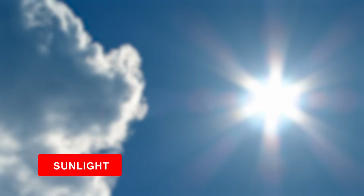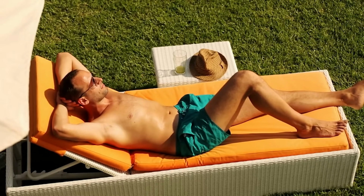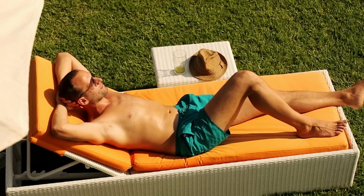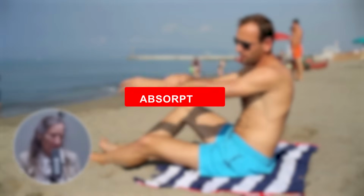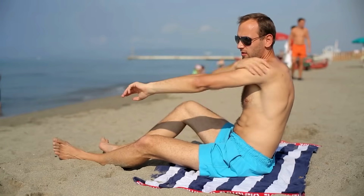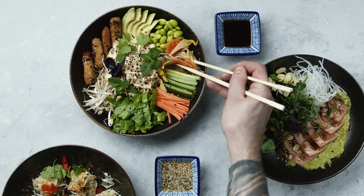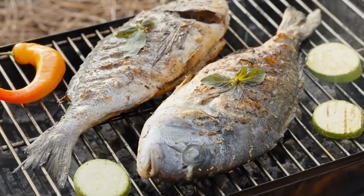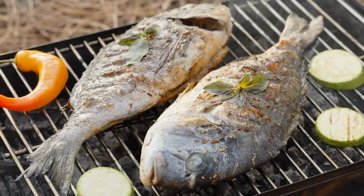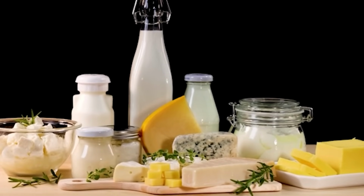Sunlight. Spending just 15 to 30 minutes in direct sunlight, ideally in the morning or late afternoon, can naturally boost vitamin D production. Exposing your arms and legs helps maximize absorption, but be aware that sunscreen can block vitamin D synthesis. Vitamin D-rich foods. While diet alone may not provide enough vitamin D, certain foods can help. Fatty fish like salmon, mackerel and sardines, as well as egg yolks, fortified dairy, beans and mushrooms are good sources.